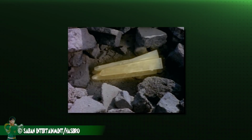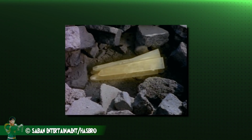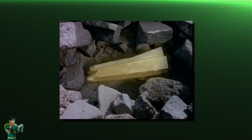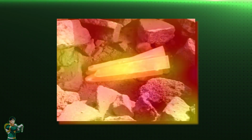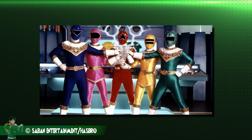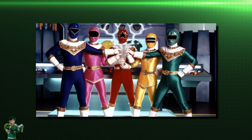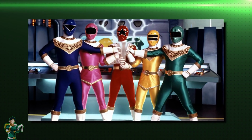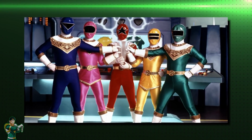The Zeo Crystal is an extremely powerful tool that contains huge amounts of energy, becoming even stronger as time goes on. It is also, of course, the power source for the Zeo Rangers. It was made up of 5 sub-Zeo Crystals, which were essentially replacements for the power coins. The combined Zeo Crystal's power enabled the Rangers to access the morphing grid, granting them the powers of the Zeo Rangers.